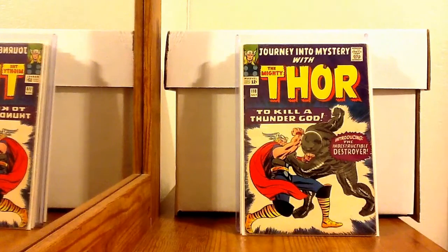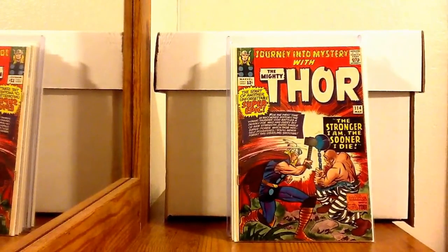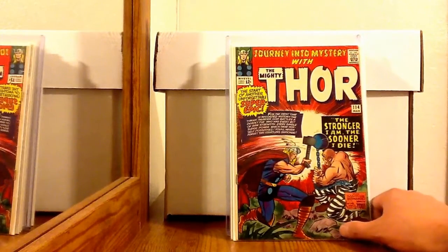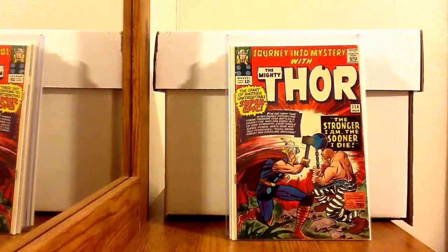First appearance of Destroyer. And this one I was super excited about. I've been trying to get this book for a while, and the eBay prices are just crazy. But he had it in the box. Journey into Mystery 114, first appearance of the Absorbing Man, a.k.a. Crusher Creel. And another Jack Kirby cover. So sweet. Stan Lee did the story. So, another twofer.